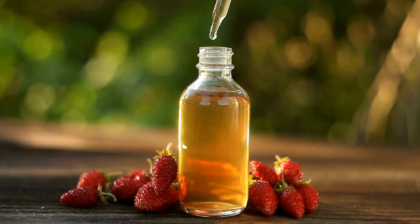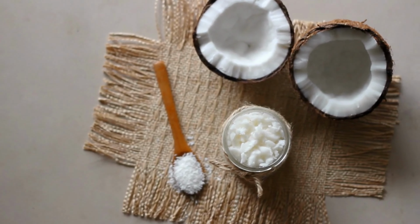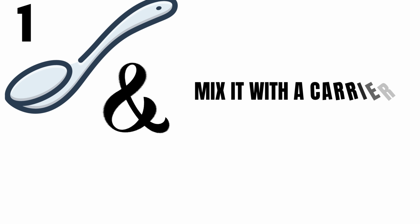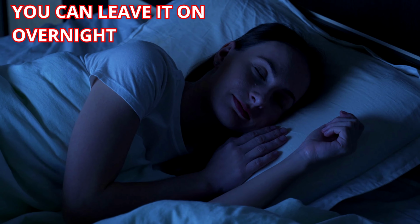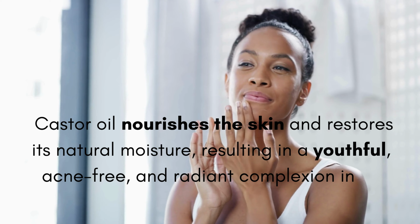Due to its thick consistency, it's recommended to mix castor oil with a carrier oil before applying it to your face. Coconut oil, almond oil, and olive oil work well as carrier oils. Take 1 tablespoon of castor oil and mix it thoroughly with 1 tablespoon of your chosen carrier oil. Apply this mixture to your face and gently massage it in circular motions. You can leave it on overnight or wash it off after 30 minutes. Castor oil nourishes the skin and restores its natural moisture, resulting in a youthful, acne-free, and radiant complexion in no time.